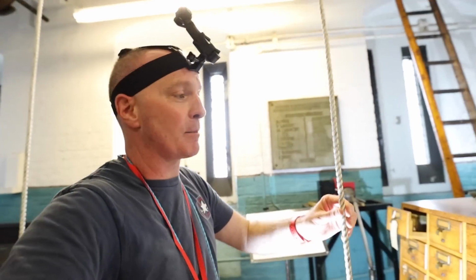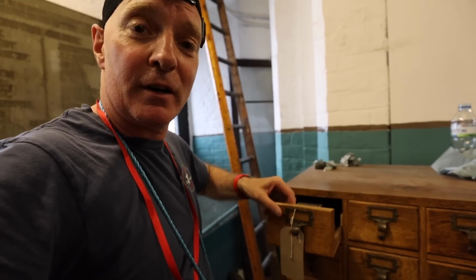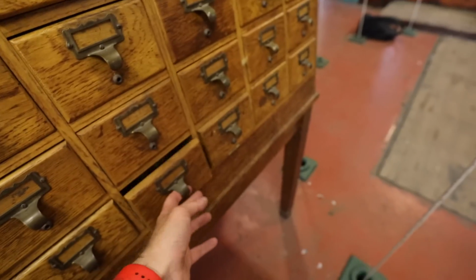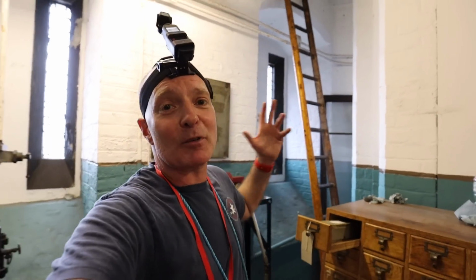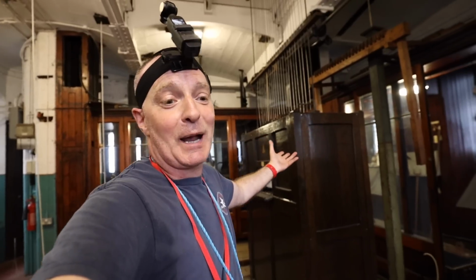These are for to ring the bells as well. Look at these little drawers here. In these drawers are little scrolls of paper. This one says, changes plus auld lang syne. So when you're all outside in Albert Square celebrating the new year, that little roll of paper is put into that machine for it to play the various things at various times of the year.